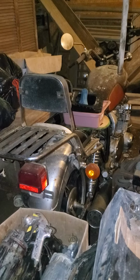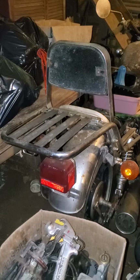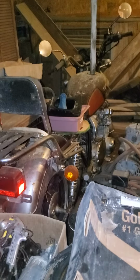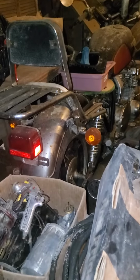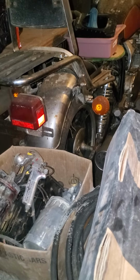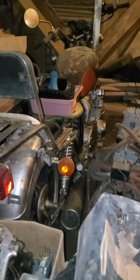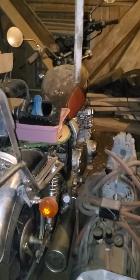And this luggage rack is going to be gone. The front fender is going to be gone. The long seat is going to be gone. This back fender, I'm going to cut it right across the top, relocate the tail light and blinkers and license plate, and put it on the side.